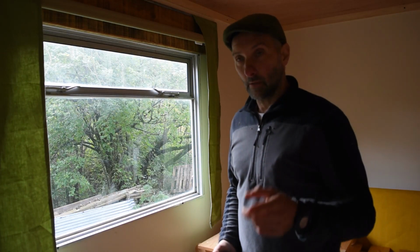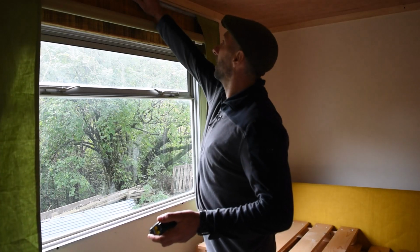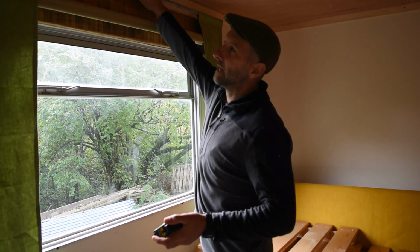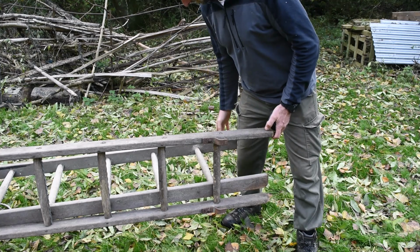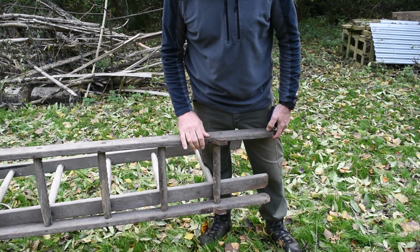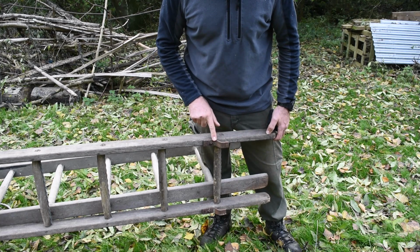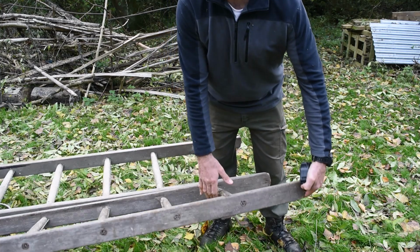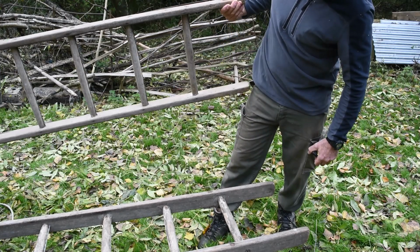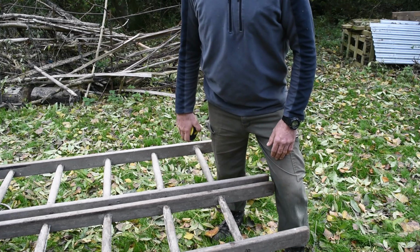Here's an example of how things work down at Old Alan's. I literally just said about 20 minutes ago, I sort of want a bracket or something. It's just going to hold that out a little bit, maybe. Come with me. This ladder I picked up for a tenner yesterday, with the intention of cutting it up and using the timber from it. And look at that. There is a bracket which will bolt on to form the thing. And there's another section to it just behind the camera which has got another couple of those on. Winner winner.